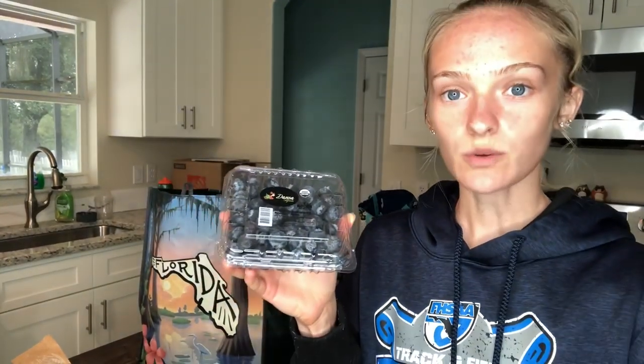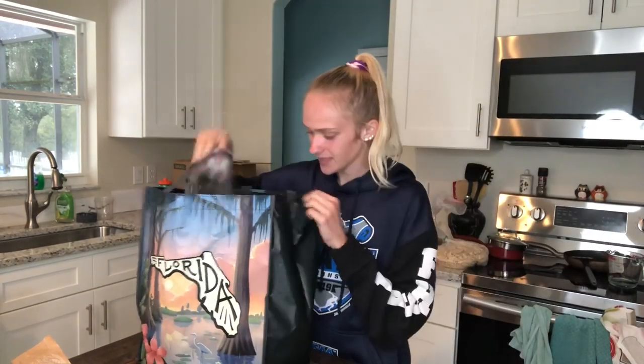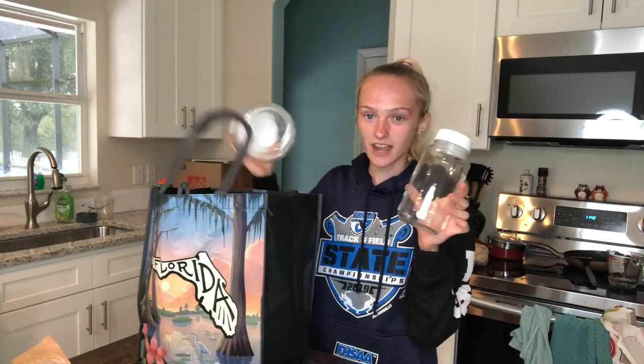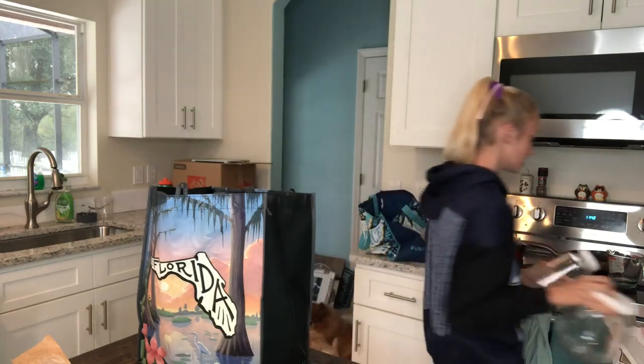I got some organic blueberries. Whoa, lighting, look at this. I got some organic blueberries, again, with the whole... I got this to put my nooch in. I haven't actually added nooch. I also got this to put my organic oats in.